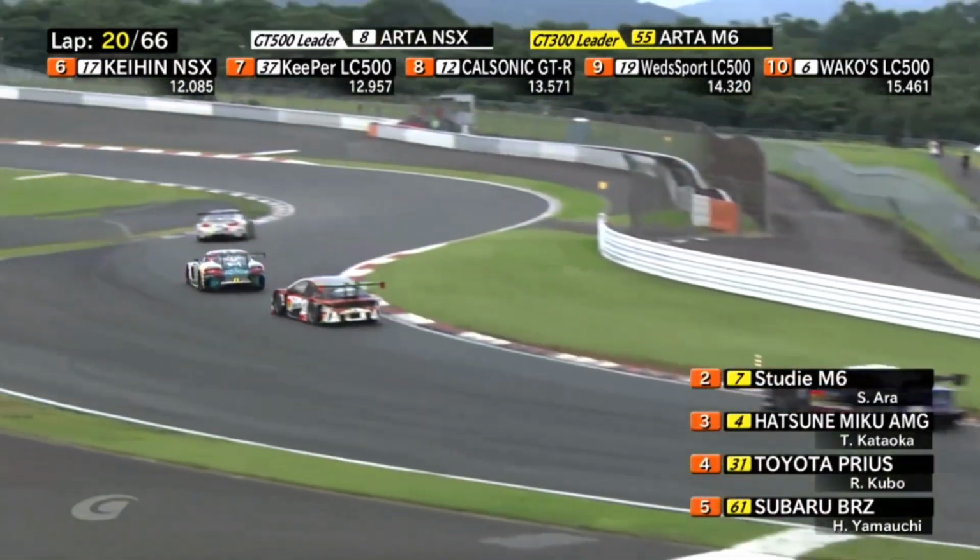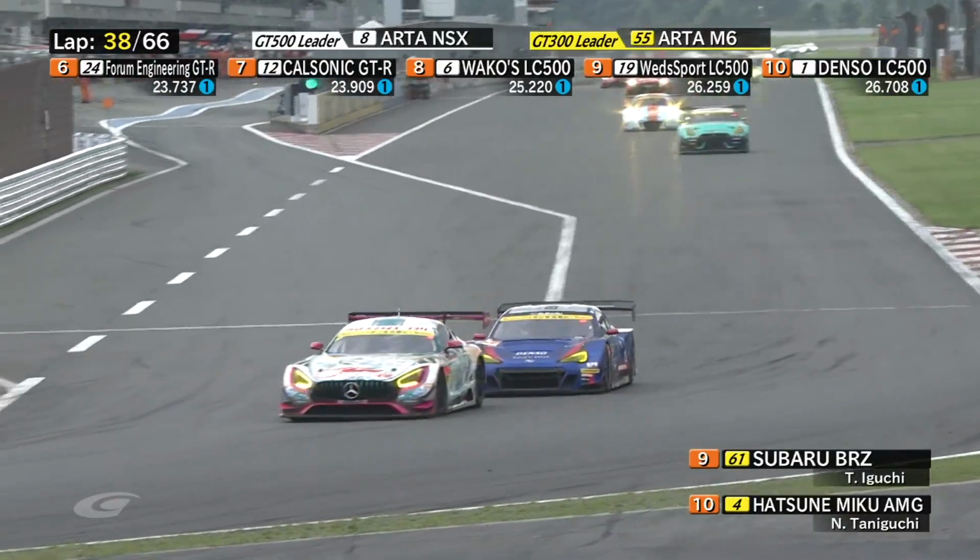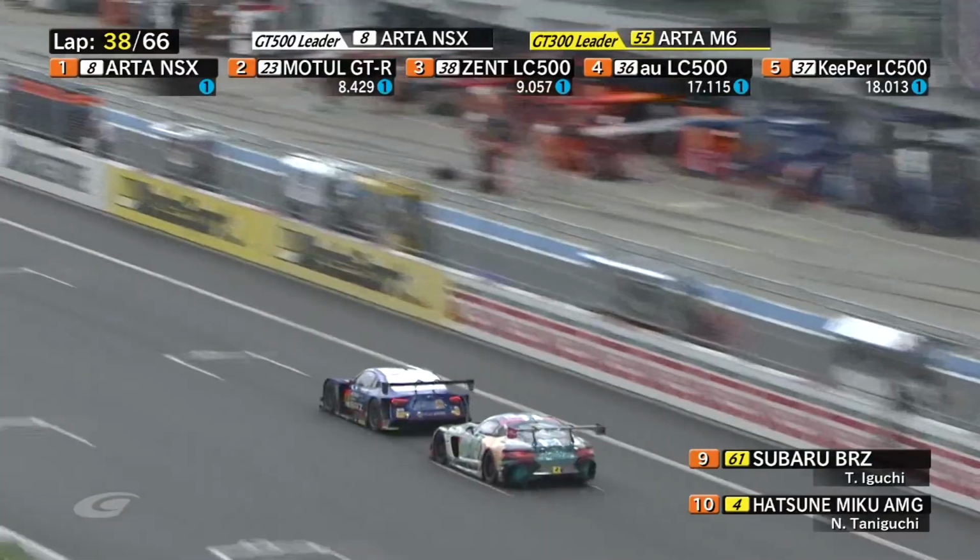So the Toyota Prius, for example, has a Toyota LMP1 engine in the back of it rather than in the front. The Subaru BRZ, which also races in that same class, has an old WRC-based EJ20 Subaru Flat 4 Boxer engine in the front of it.